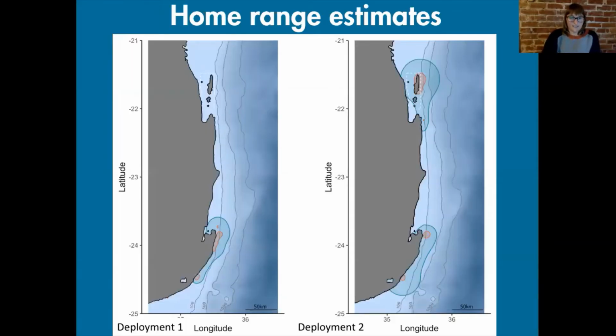Then the last thing we did here with our acoustic tagging data was estimate home ranges for each deployment period. So each graph here is one for each deployment, and this is the average core habitat, which is the orange areas there for manta rays, and then the average extent habitat. So the core habitat is where they spend the majority of their time, and then the extent habitat just identifies other areas that they may use.